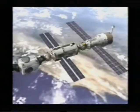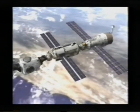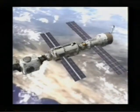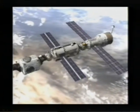Looking back at the history of station assembly, the addition of the Zvezda module will be viewed as a turning point, when astronauts first had the ability to live in a new home in space.